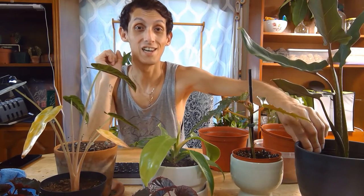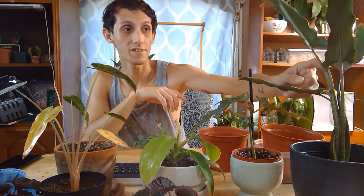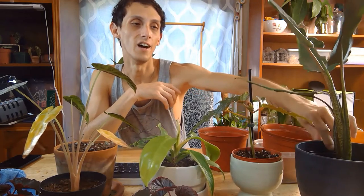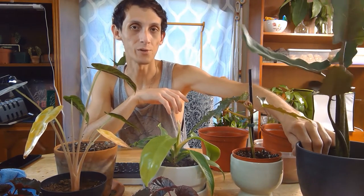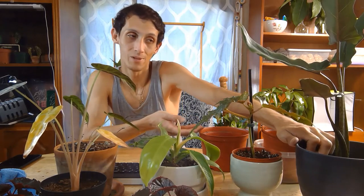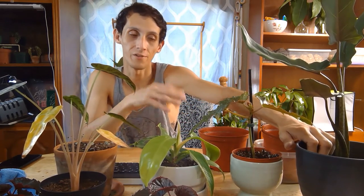Then my Alocasia Lautenbachiana is doing pretty well. I've lost a couple leaves, but there's new growth coming in. That's what I figured was gonna happen. I've noticed when you introduce Alocasias to a new space, they will end up losing a couple leaves, but you'll see new growth and you'll be like, oh, okay, that's fine. That's basically it acclimating itself, just regrowing enough new growth from what it lost. That's just what they do.